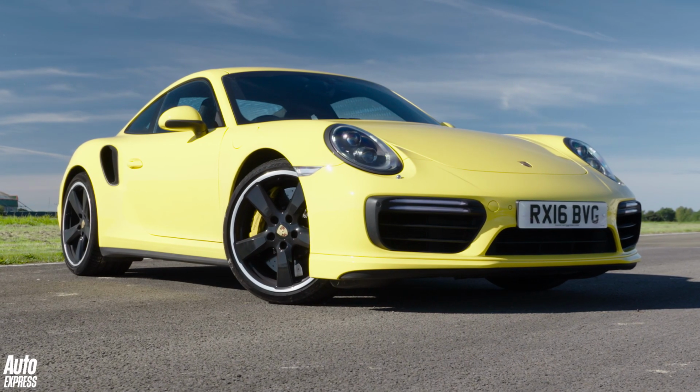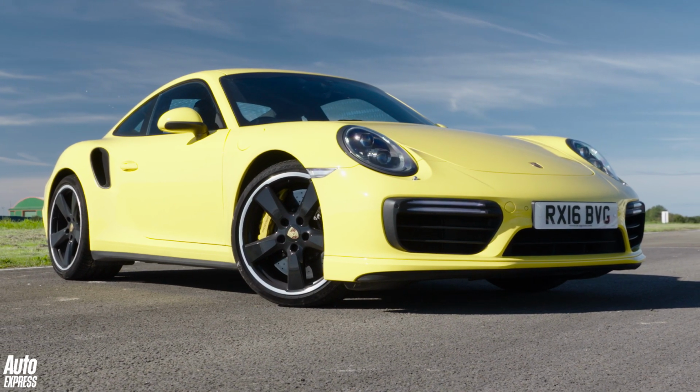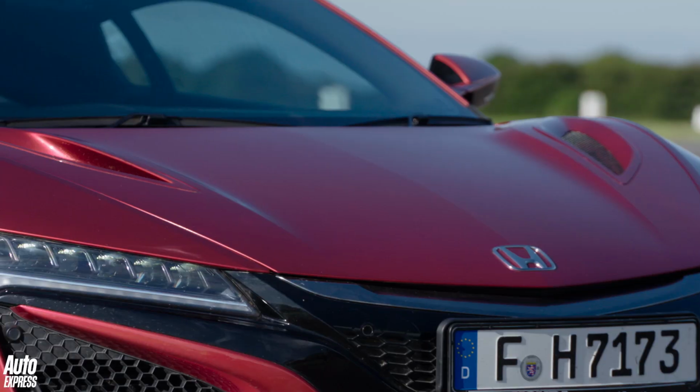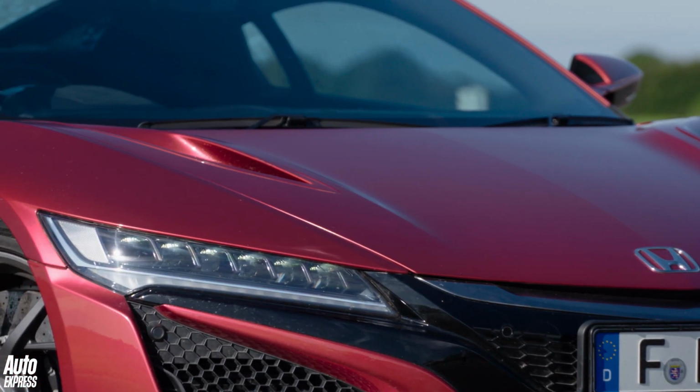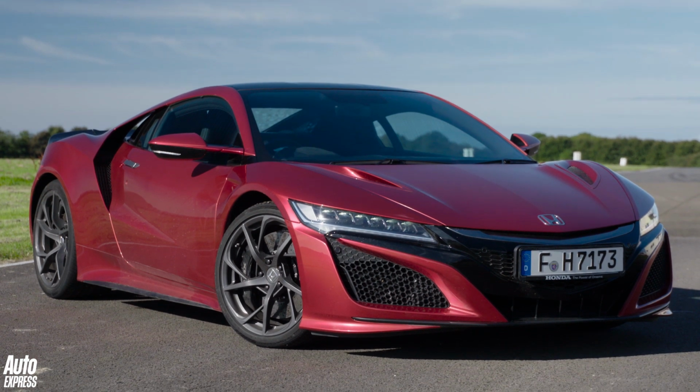But to be honest, we were impressed that the new NSX got so close to it, given how much more it weighs and just how fast the 911 always is. Good contest then, one from which the NSX emerges with its pride very much intact.